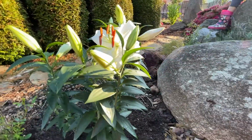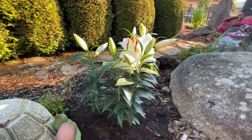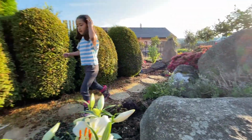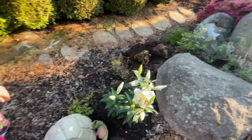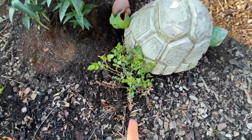This is the lily pot, like a lily pad. This is our new baby. And there is Zoe. Do you know where we can also plant flowers?